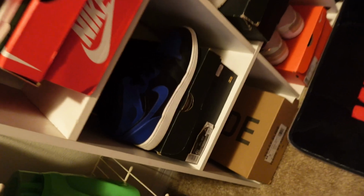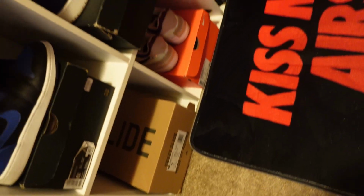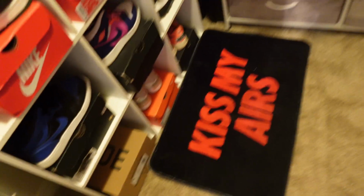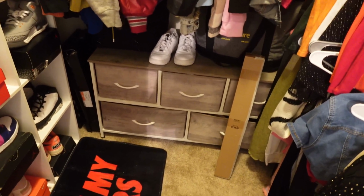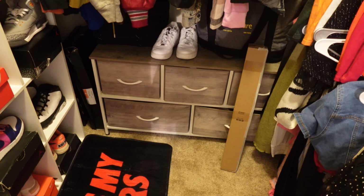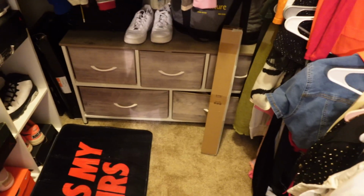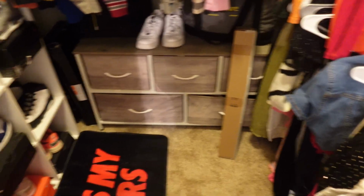As you can see, I got Dunks, threes, I got some Easy slides, some ones, going crazy. And then this carpet says, kiss my ears. This over here was something that I brought back from my last apartment because I was like, I need to put a whole bunch of miscellaneous stuff in there. Like, I got wigs that I'm going to put on in there. I got stuff that I'll be looking for at other spots. Everything that's miscellaneous went in that drawer.